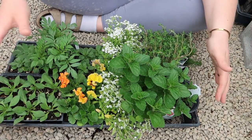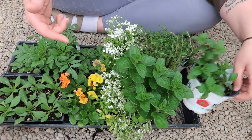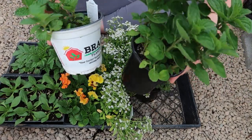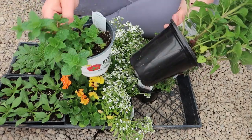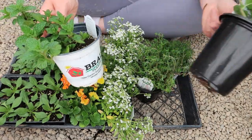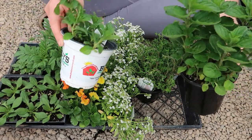Then coming in on my flat of plants here, I actually just realized I made a mistake. So I ended up getting 2 spearmint plants for some reason, which really bummed me out because these were basically $5 or $6 each for these, I think they called them 3 or 4 inch pots. So each of these was $5 or $6, which now I have 2 mint plants, which is fine. I mean, I love mint, but I did not mean to buy double.